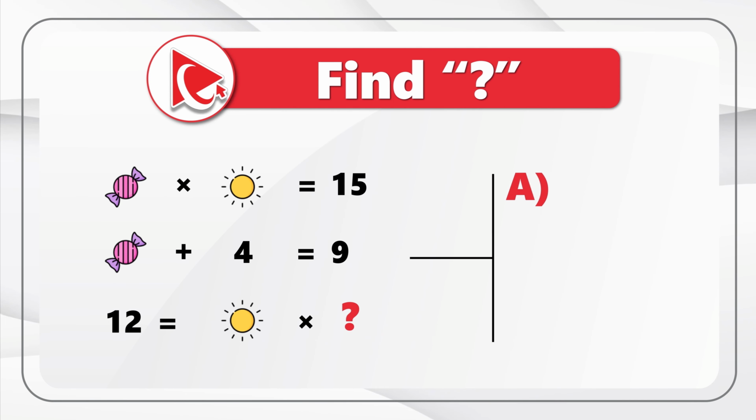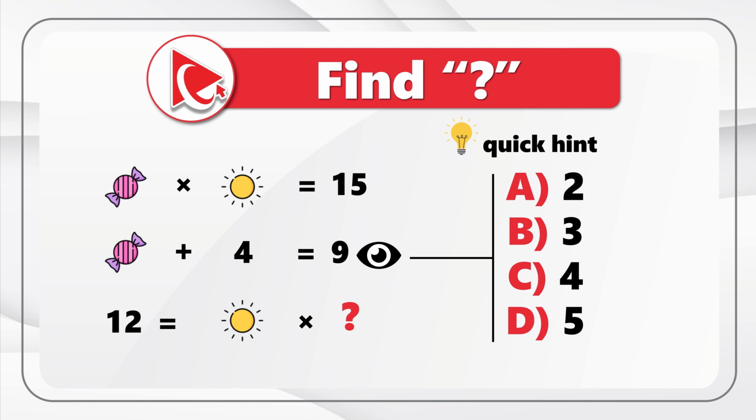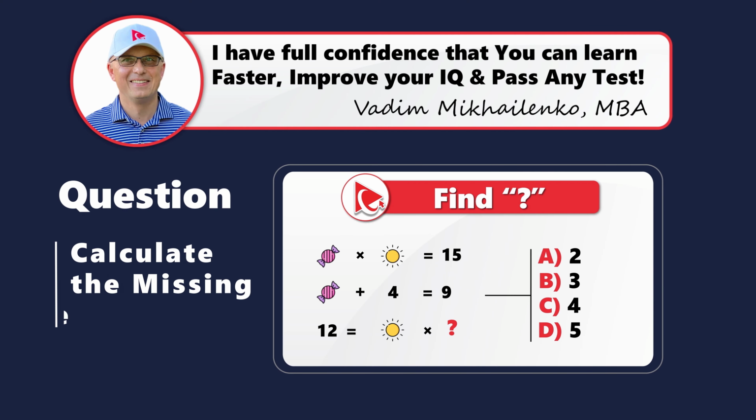Choice A, 2. Choice B, 3. Choice C, 4. And choice D, 5. Take a close look, maybe pause this video to see if you can come up with the solution. Are you ready? I think you might benefit from a quick hint, and my hint to you would be take a look at the middle expression. Are you ready now? Let's move forward, and I'll share with you my version of the answer.